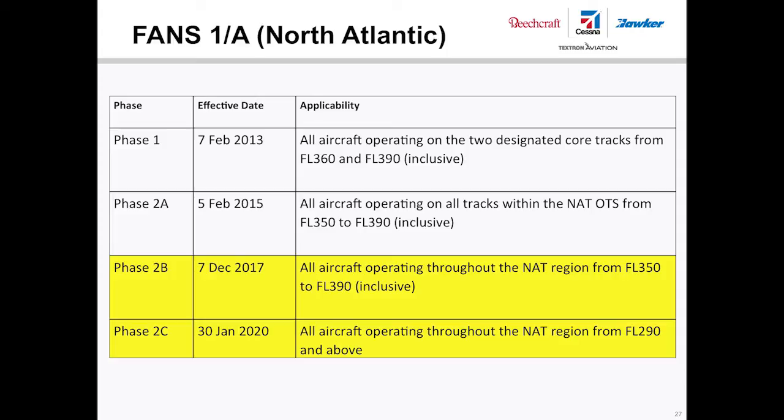The two highlighted phases on this slide are the phases that are yet in the future. Phase 2B is scheduled for December of 2017, at which point all aircraft operating throughout the North Atlantic track region from flight level 350 to 390 will be required to have FANS 1A capability. And then Phase 2C comes into effect in January of 2020, at which point the altitudes will change. Now it will be from flight level 290 and above. The key point to remember is that this is in the North Atlantic track region. There is a region further north where it won't be required. I'll show you a slide on that here in a moment.